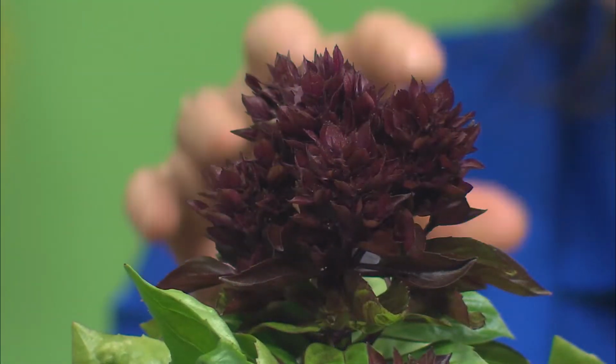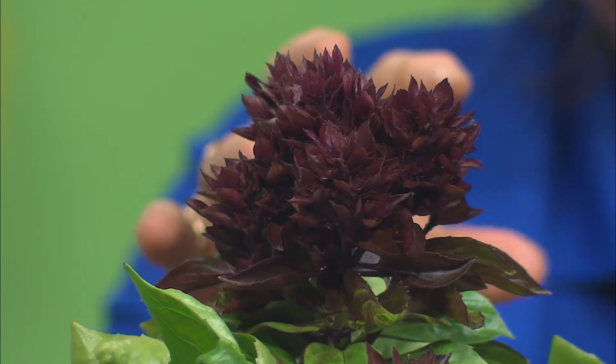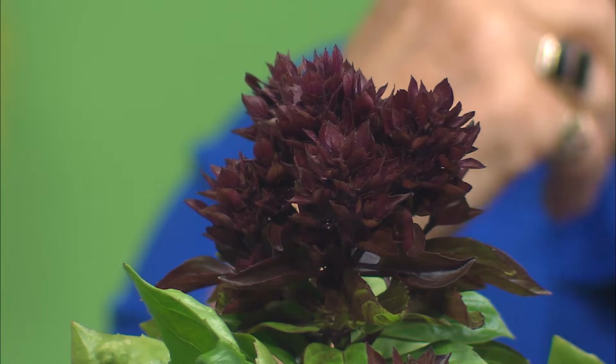So this is a very potent, kind of a little bit stronger, and these little calyxes here in this flower are edible, but they're kind of strong. Strong as in intense basil flavor, or strong in a different way? I think basil flavor for sure, but also just a little bit more bitter than I care for. So maybe it'd be perfect for someone. It's beautiful too. And that plant is really healthy.